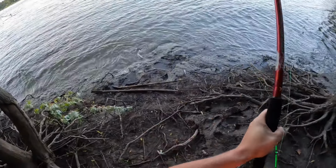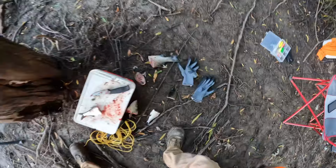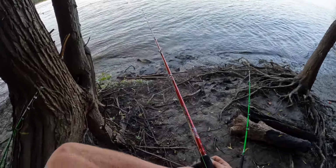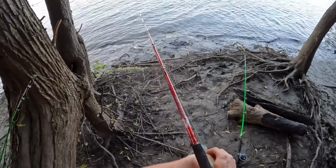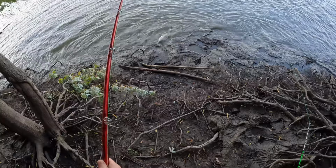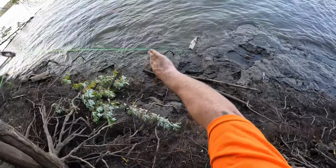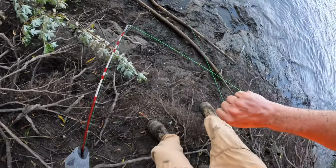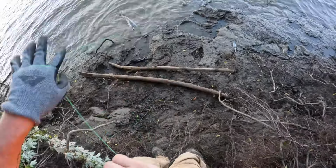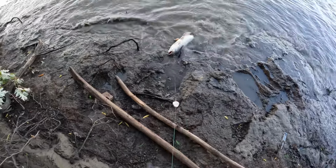Of course, my gloves are back there. Oh, nice blue right there. Now, you're probably wondering how in the world am I going to land this thing. It's actually pretty firm down here. I tested it earlier because I was having the same curious thought, how I'm going to land a fish. That's a good blue right there.